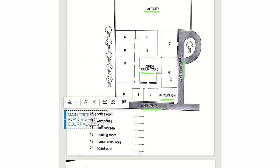You'll be using the meeting room quite often, and you'll find it by walking along the corridor to the left of the courtyard and continuing along it to the end. The meeting room is the last one on the right, and I'm afraid there's no natural daylight in the room. Then you'll need to know where some of the offices are. The Human Resources Department is at the front of this building. So you head to the left along the corridor from reception, and it's the second room you come to. It looks out onto the main road.